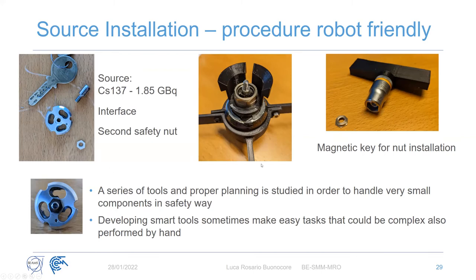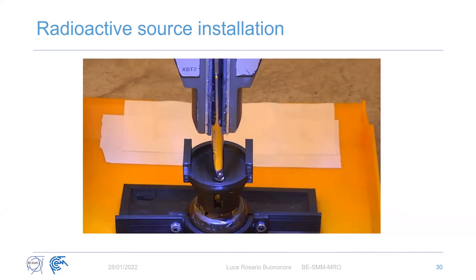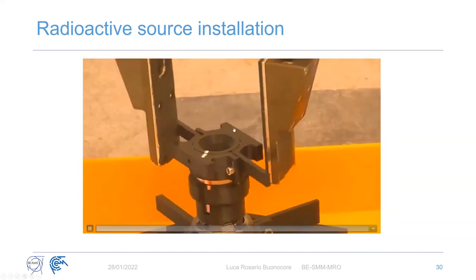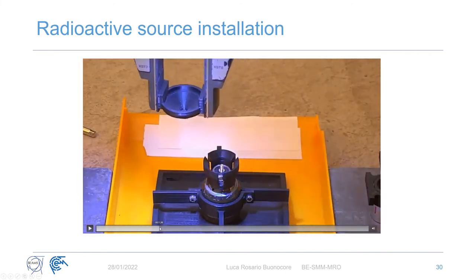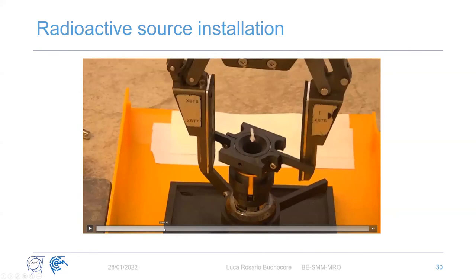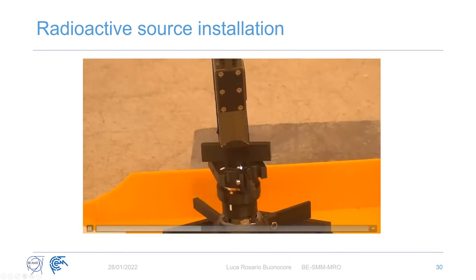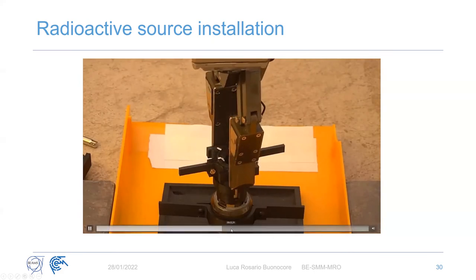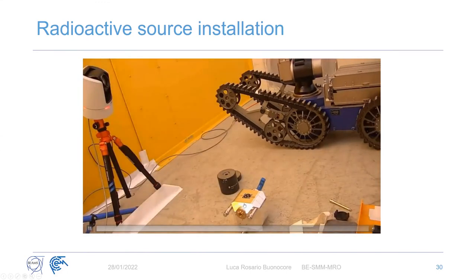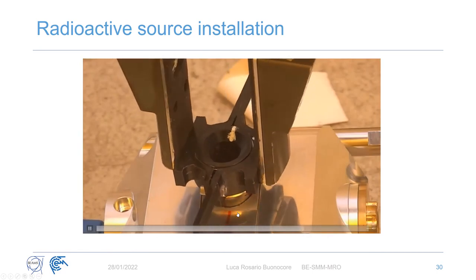After the design of this installation procedure, we performed the installation with Telemax. As you see, there was this module, this cone, needed in order to guide the source into position. Once the source is aligned, we can remove this cone. And with this grasping system, we squeeze the source inside in order to hold it in position. Afterwards we install the handle and the safety nut with this magnetic tool. Once the system is installed, we check the presence of the source and also the code on the source. With the robot, we can then install the source inside the internal part of the shielding.